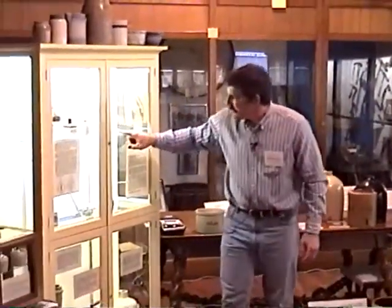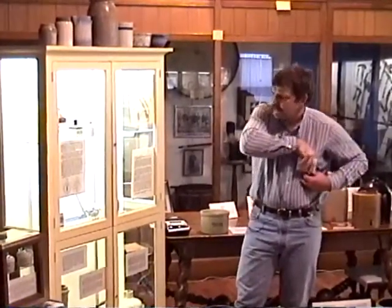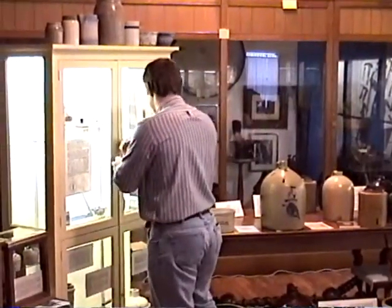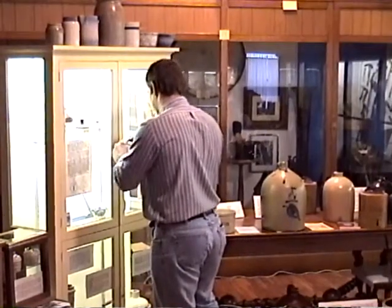And I don't know if you can see these small jugs here or not, and I think we'll attempt to get the cabinet up here open. And you remember which key that was? Obviously not that one.